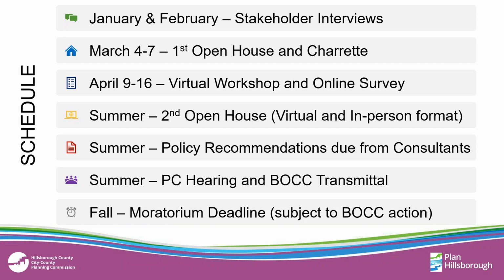Now, based on the Board of County Commissioners hearing on the 6th of this month, the moratorium may be extended, and additional information will be provided in June as to the length of that extension.